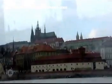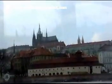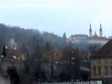Seeing that now, but of course I didn't think it was this long. On your left side there you can see the Prague Castle.